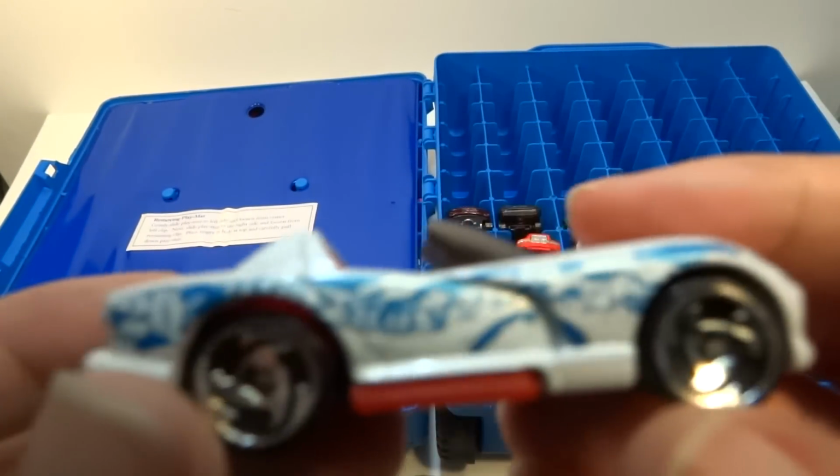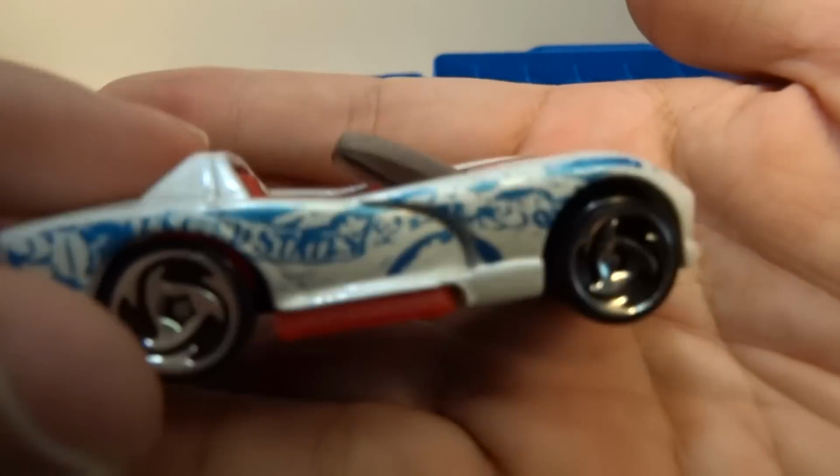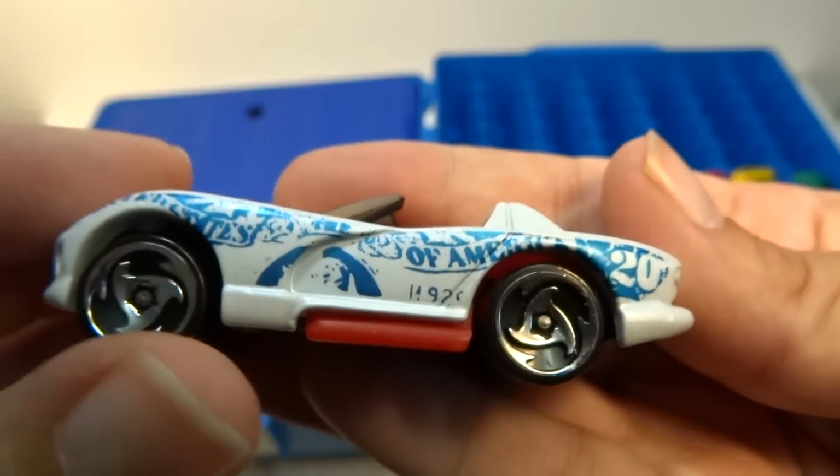And a Viper. It's number 20. And kind of... Oh, it's like a $20 bill on the side. United States of America, $20 bill. That's weird.